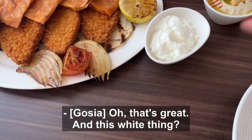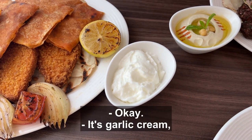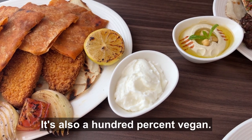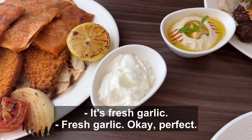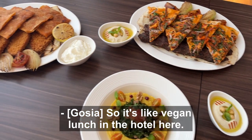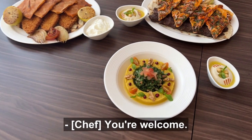Oh, that's great. And this white food? This is a garlic dip. Garlic dip? Yes. Okay. It's garlic cream, the traditional oriental garlic dip. It's also 100% vegan. And it's with fresh garlic? It's fresh garlic, yeah. Perfect. Thank you very much. You're welcome. So it's like vegan lunch in the hotel here? 100%. Thank you very much. You're welcome.